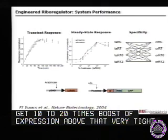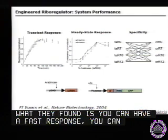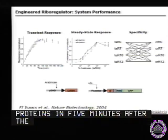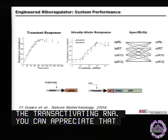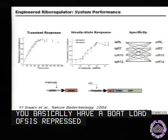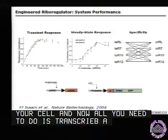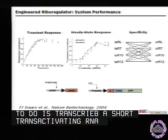What they found is you can have a very fast response. You can begin to detect protein about 5 minutes after you express your transactivating RNA, right? You can appreciate that because you basically have a whole boatload of cis-repressed mRNA sitting in your cell, and now all you need to do is transcribe a very short transactivating RNA to get the translation machinery going.